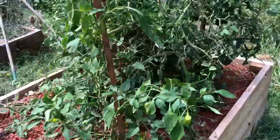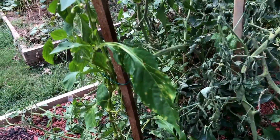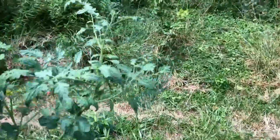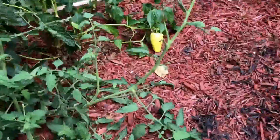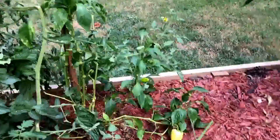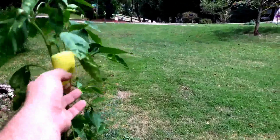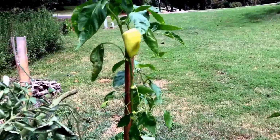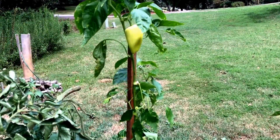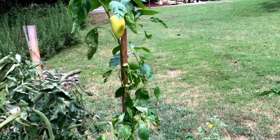This is, I forget what this is. I think it's my gypsy. Let me go around to the front. I have my tag in the front so I can see it. This is my gypsy. It's actually producing fairly well. The plant is small, but it's putting out nice little peppers like this. I've been munching on them. It's all right. It's not what I thought it would be. It's not as sweet as I thought they would be. So it could be because I'm doing something wrong.